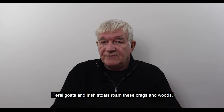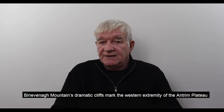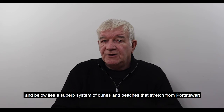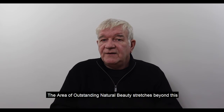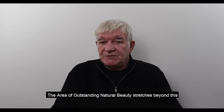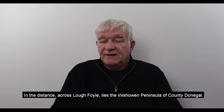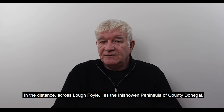Feral goats and Irish stoats roam these crags and woods, while buzzards, kestrels and hen harriers patrol the skies. Binevenagh Mountains' dramatic cliffs mark the western extremity of the Antrim Plateau, and below lies a superb system of dunes and beaches that stretch from Portstewart to Lough Foyle. The area of outstanding natural beauty stretches beyond this to Ball's Point at the mouth of the River Roe. In the distance across Lough Foyle lies the Inishowen Peninsula of County Donegal.